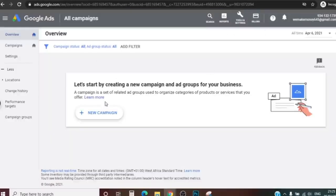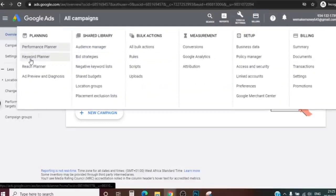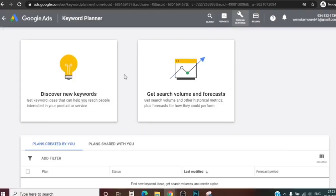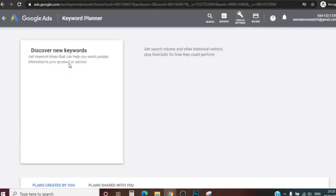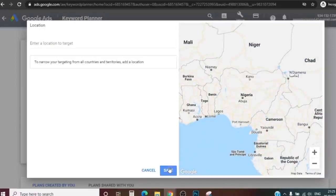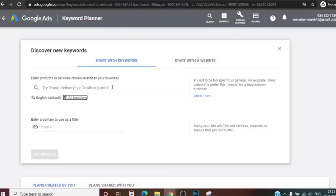And what you want to do is ignore here where it says create a new campaign. We're not going to be creating any campaigns. What you want to do is come here where it says tools, click on tools and settings, then go to where it says keyword planner. Click on keyword planner right there. When you click on that, it's going to take a little bit of time to load, but we're going to have to wait for it to load. And once it loads, it's going to give you this, because this is a very, very new account. We created this account from scratch. So go ahead and click on here where it says discover new keywords. And then click on your country, remove your country, make it worldwide. Click on save and then come here.